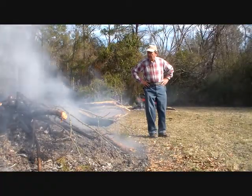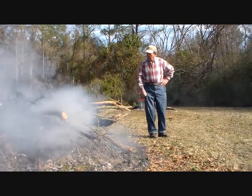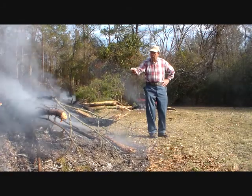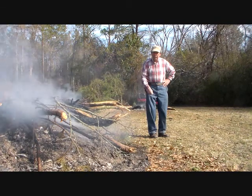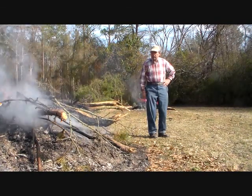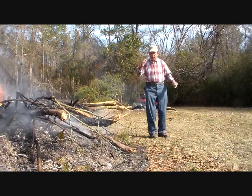Well, our approach with getting this fire started is successful. And now both the original pine is burning as well as the oak wood I put on top of it. So that fire is in good shape. Now the other one, I've just drug up a cedar branch and I'm going to cut that up and put that on that pile, so I'll have two piles going.